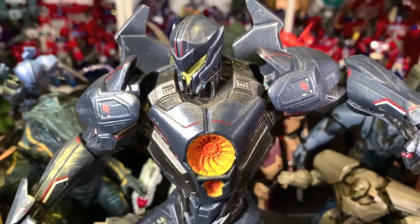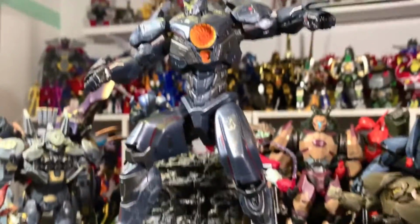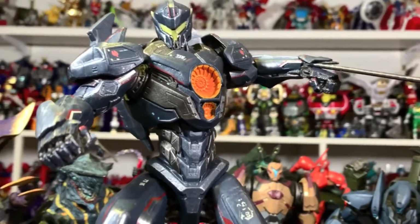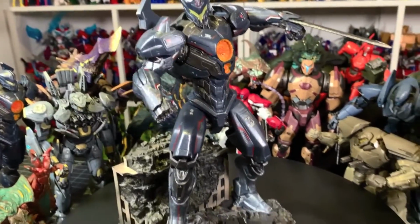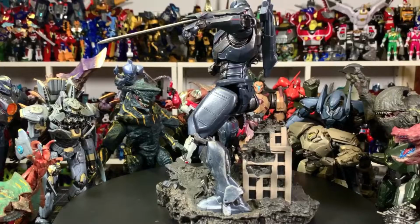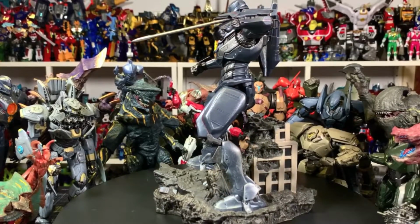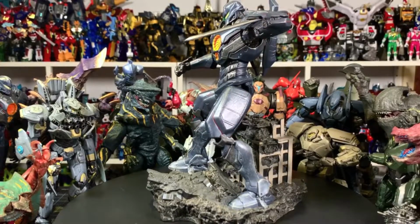Honestly, the only thing keeping it out of the top spot would be that it's a statue. It's not a movable piece. So that hurts it a little bit, but it is beautiful, absolutely stunning. DST did a fantastic job, which they really do with these gallery statues. Their sculpts really shine here, and this one is no different.